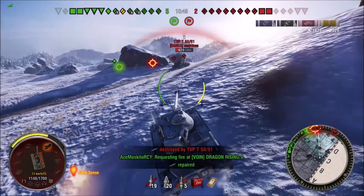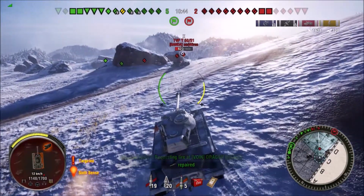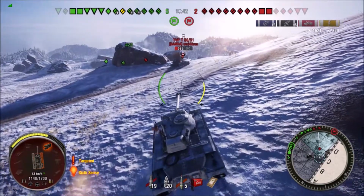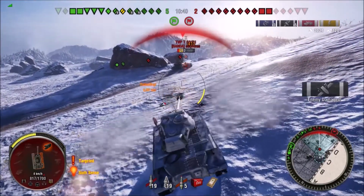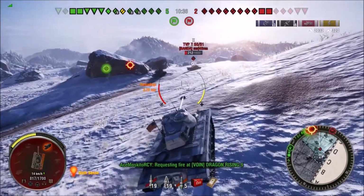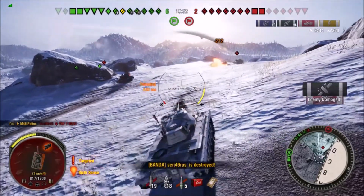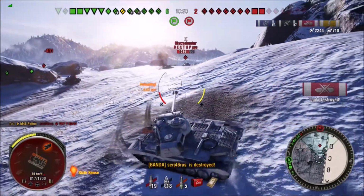Damages my gun. We're good with that. As you can see, I have cola as well. Cola bumps up your everything pretty much. Your reload speed, your acceleration, your accuracy, everything, all across the board. And there you go. Like I mentioned, he's done. So we get to take him out.